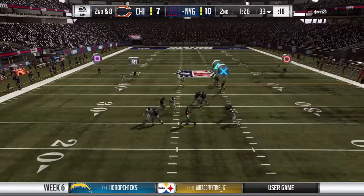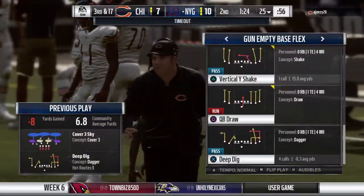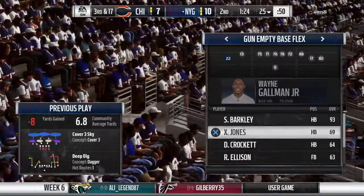Green 39. Looking to throw on 2nd down. Patterson, and he'll go down. The Bears get there for the sack. Now the Bears electing to call a timeout defensively as they'll talk it over here before what will be an important 3rd down.